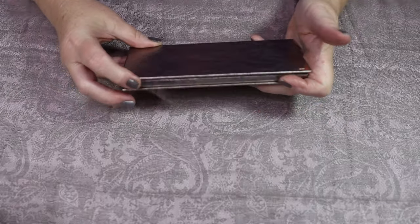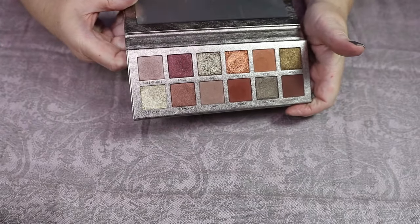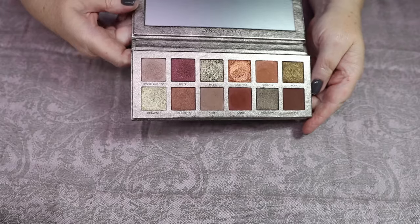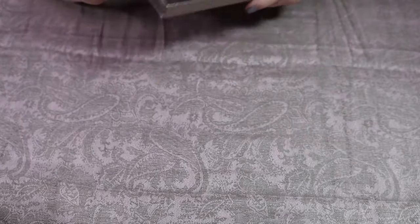And then we have the Rose Metals palette. This as well is one of my favorites. I have used this quite a bit. Absolutely love it. It is a phenomenal palette and it's not going anywhere.